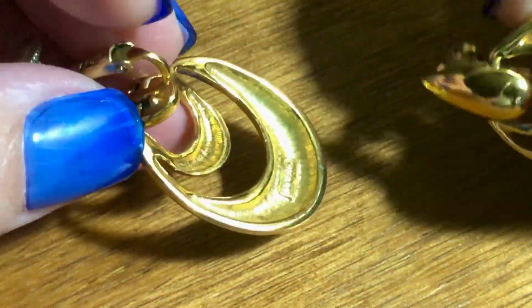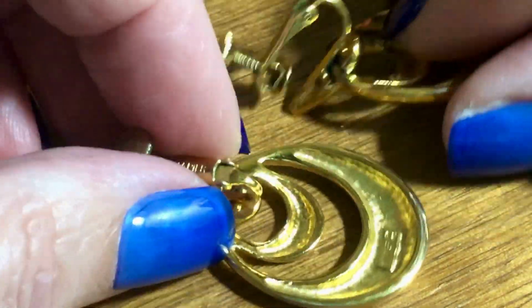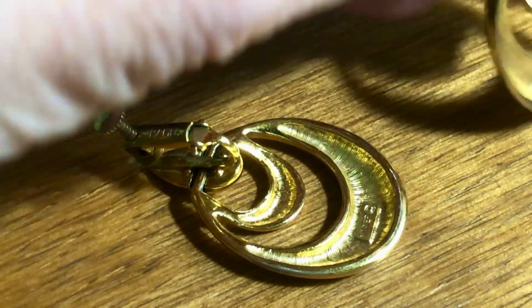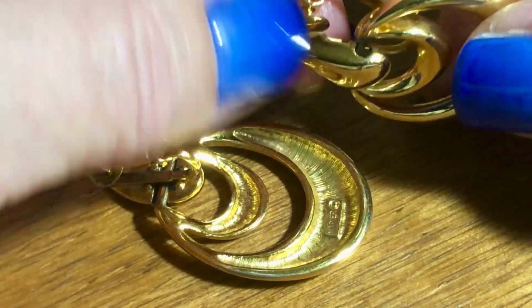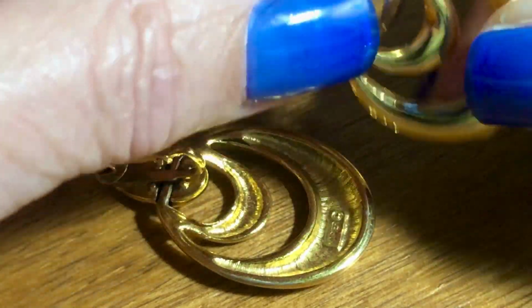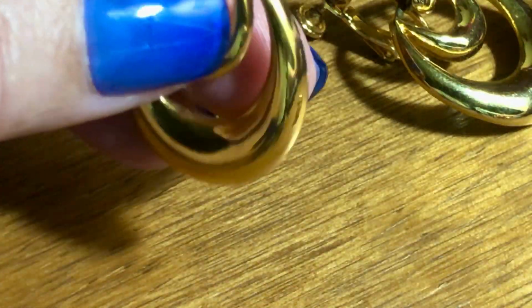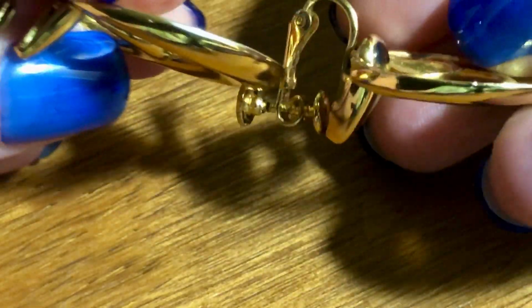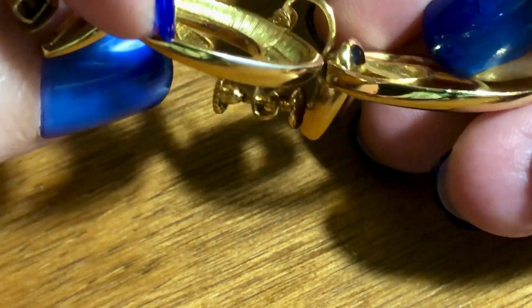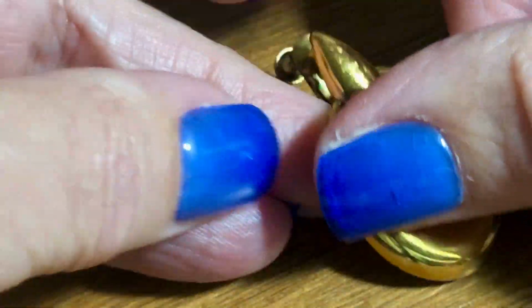I mean, I know the one is. I know this one is. But, you know, who knows when this one was made? Not this one. Sorry about that. Who knows when this one was made? I just don't know. But I would say that this one is nicer quality. Very nicer quality. So that's what I have for you today.